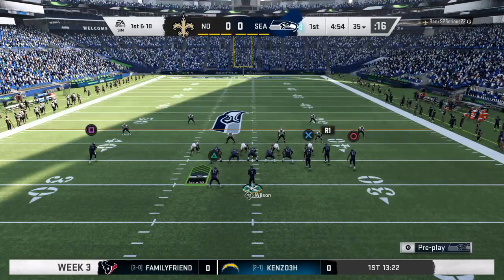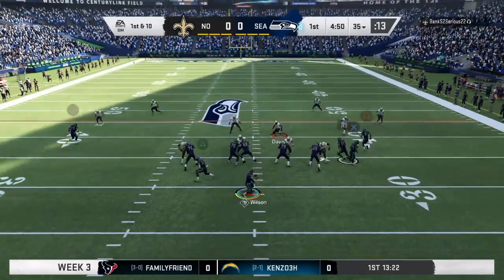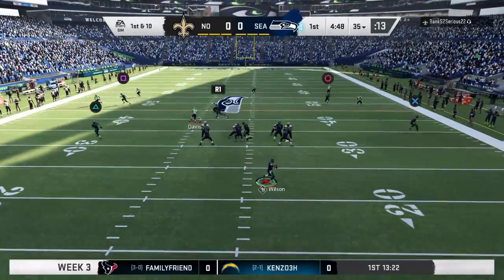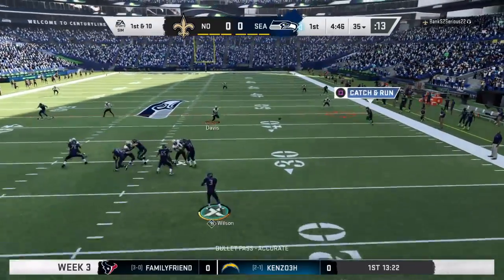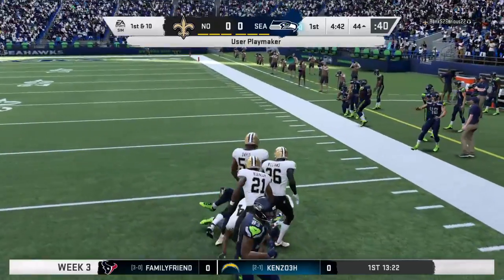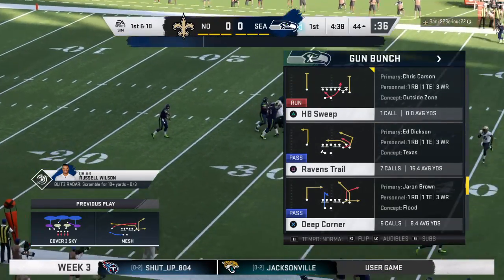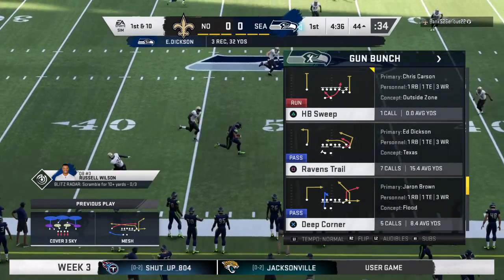Now Wilson operating from the gun. And Dixon has it. And they're going to have this across midfield and inside the 45. Chewing up big yardage. Another nice gain there. This one goes for 20.